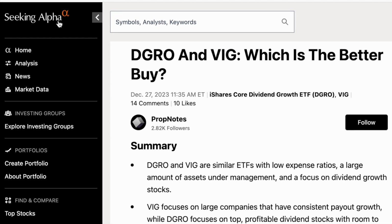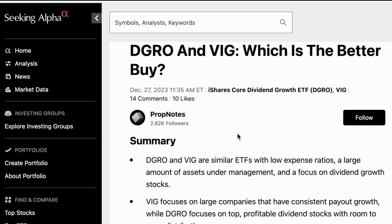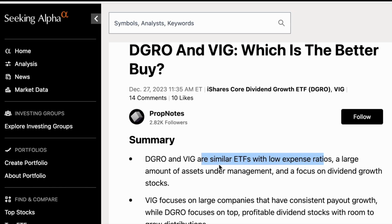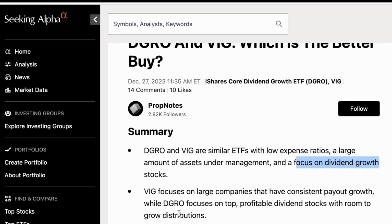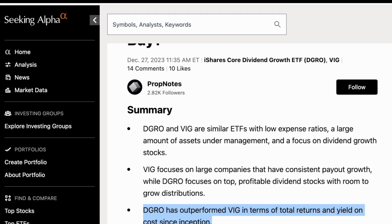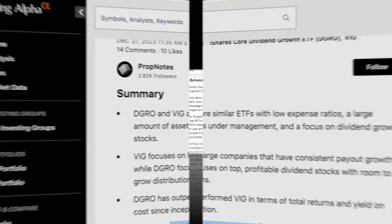Today we are on Seeking Alpha and they are comparing DGRO and VIG. They are saying which is the better buy. When it comes down to it, DGRO and VIG are similar ETFs. They have low expense ratios, a ton of money within the asset, and they're focused on dividend growth. But Seeking Alpha says that DGRO has outperformed VIG in total returns and yield on cost since inception. They believe that DGRO is better for the long term. So let's break it down and see if this could potentially be added to our portfolio.